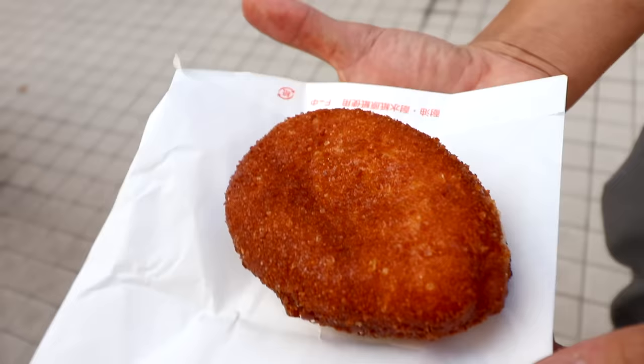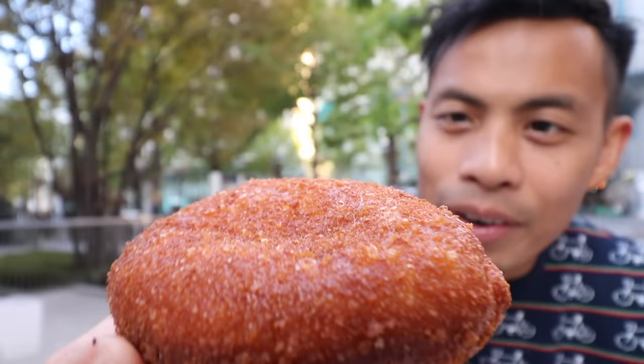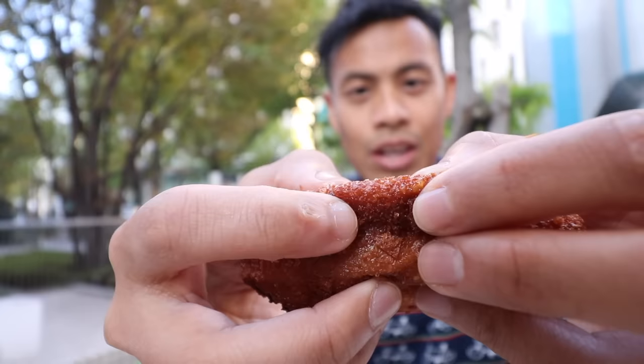Haha, we are in Osaka, and guess what? I got some curry pan! You guys know I love my curry pan. It looks so good. It almost has these golden bubbles on top. I don't know if you guys could see that. Alright, let's open this bad boy up.